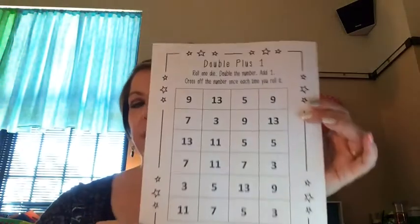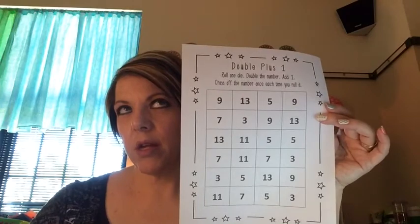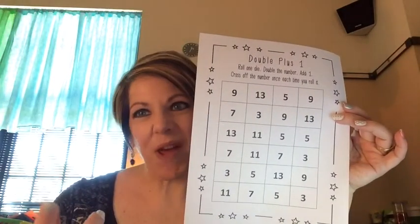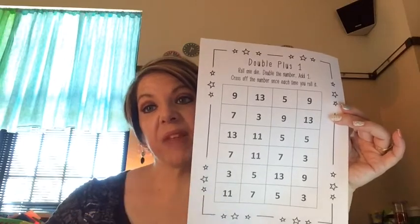I have about 12 minutes before I need to pick up my kids. It just goes really fast, especially when you're running around. I wanted to show you the math game that we did during my normal math time, my Go Math time, after the Go Math time. Technically this was like extended learning time, I guess we'll call it.